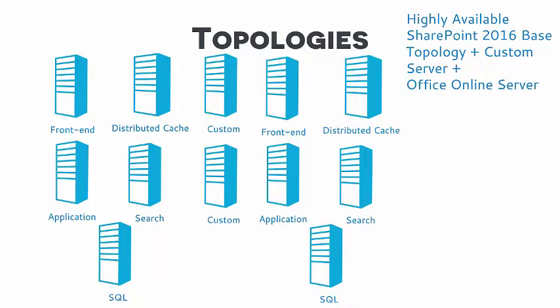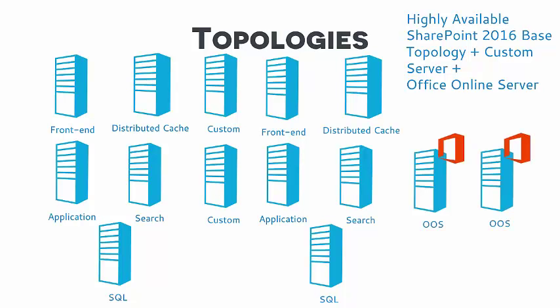Now if we also add Office Online Server, which by the way is the new Office Web Apps, then if we want a fully available SharePoint 2016 farm in MinRole with a highly available Office Online Server, we need 14 servers.